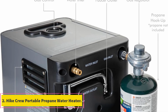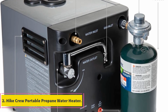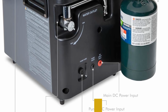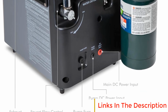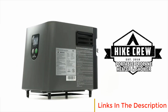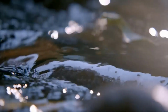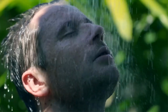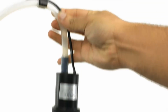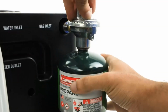Number 2. Hike Crew Portable Propane Water Heater. The Hike Crew Portable Propane Water Heater is an innovative outdoor water heating system designed for a variety of outdoor activities such as camping, fishing, hiking, and hunting. This portable device runs on propane gas and provides on-the-go access to hot water for tasks like showering, washing dishes, cleaning hands, and more. It offers several key features that make it a convenient and reliable choice for outdoor enthusiasts.